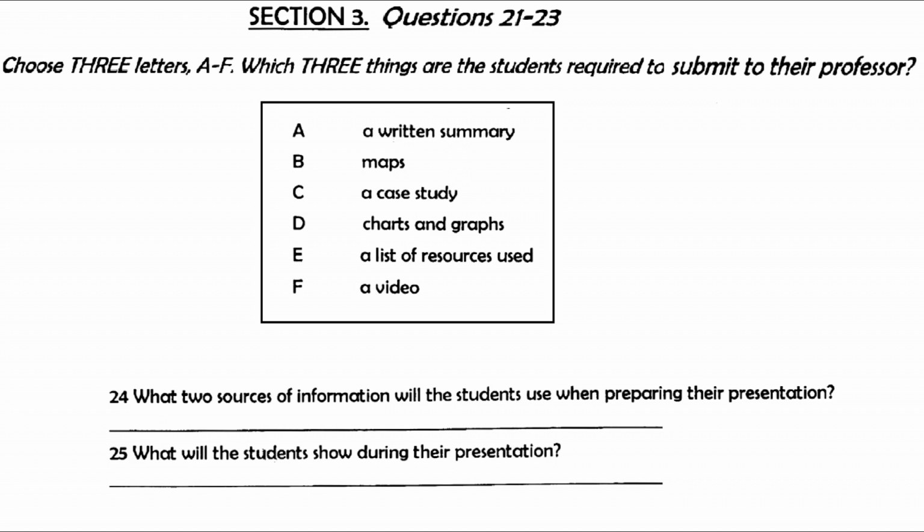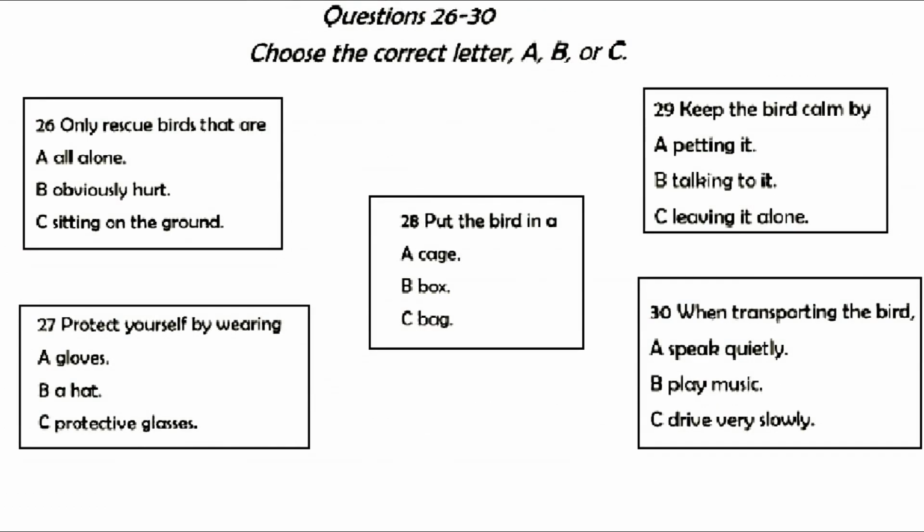I wonder if we should try to bring in some live birds for the presentation. That would be too difficult, don't you think? But we have lots of photos of rehabilitated birds. We can show those.